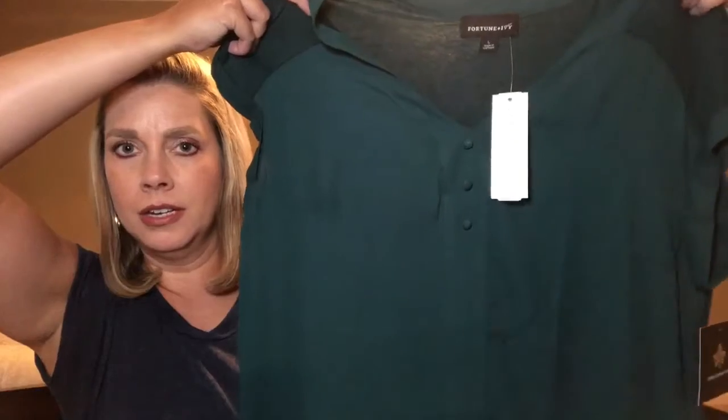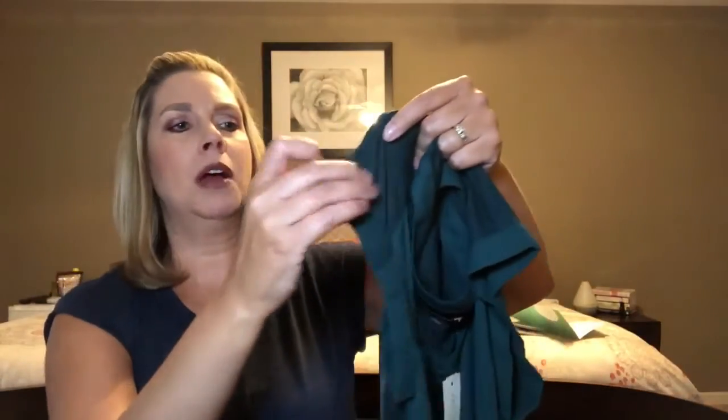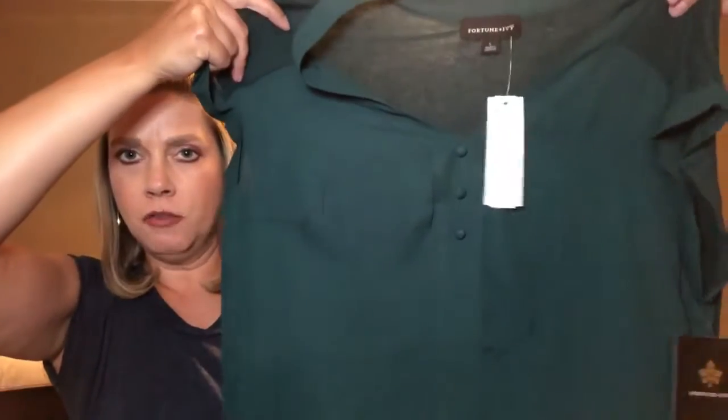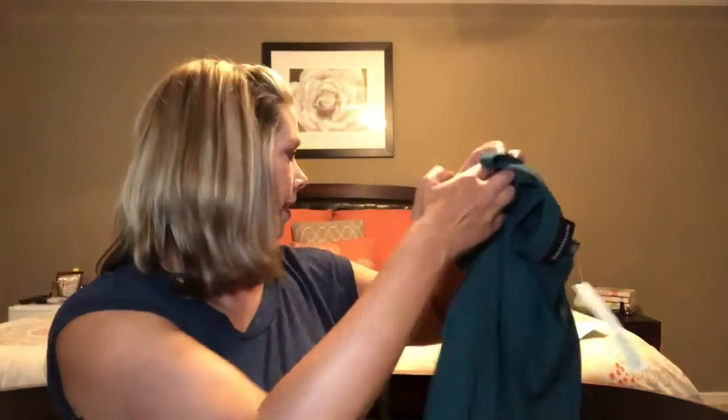I like that color. The only thing I'm not real sure about are these roll sleeves here, these short sleeves, but overall I think that's really cute. Looks really soft. I think I like that.